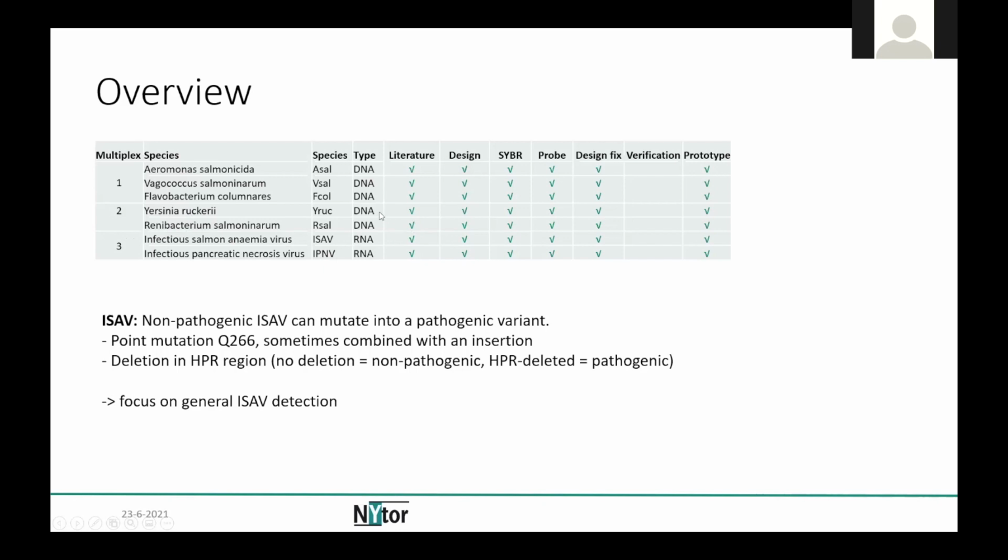So our internal way to go is, of course, first start with a literature study, then design the primers and probes, test them all in our lab based on synthetic controls, and when all of that looks good, we continue with verification and prototyping. One small remark regarding the development of this assay and the design is that for ISAV, we were only able to detect the presence of the virus in general and not the specific pathogenic variant, but that can potentially be done in the future. But this one was quite a hard one to develop, and it might even not be possible. So we decided together to focus on the general detection only for this virus.